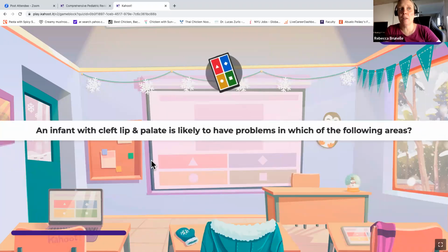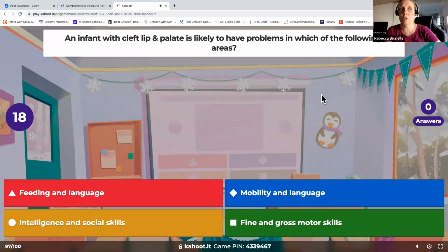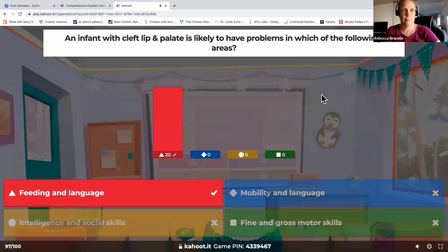So an infant with cleft lip and palate is likely to have problems in which of the following areas? Feeding and language, intelligence and social skills, mobility and language, or fine and gross motor skills? Very nice. Feeding and language.